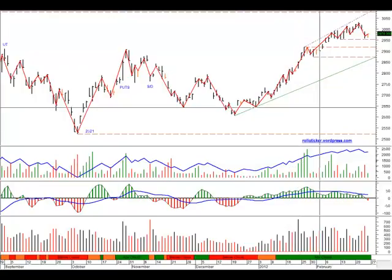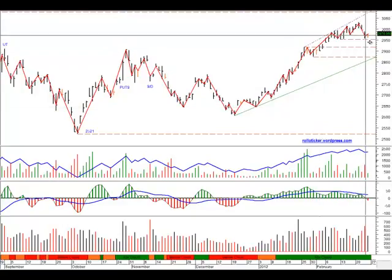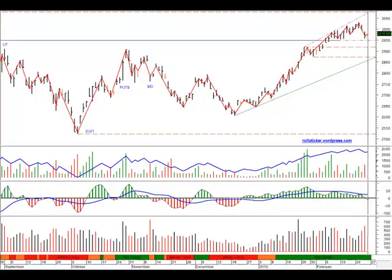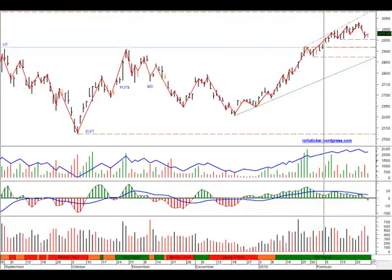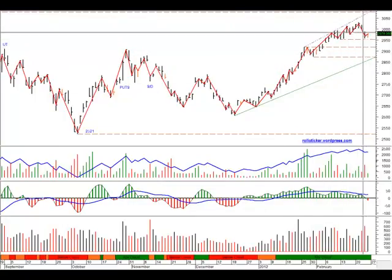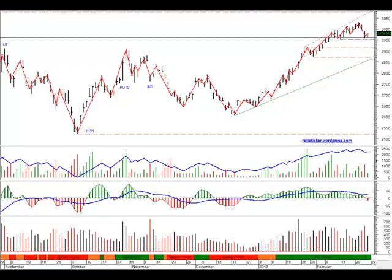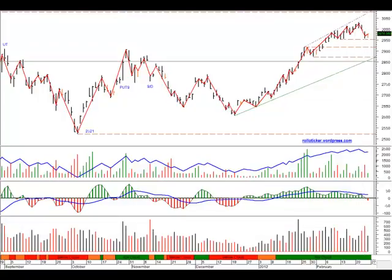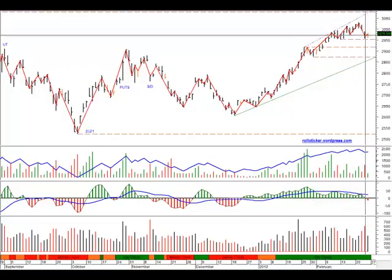We are now looking at the STI daily chart, and this week we are finally seeing a pullback on the STI, a sizable pullback. We have seen some pullbacks in the uptrend, but they were not very significant. Now we are seeing a slightly sizable pullback, and on this pullback we are also seeing an increase in volume, which means that supply is now entering the market at this moment.